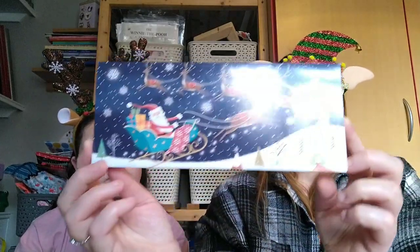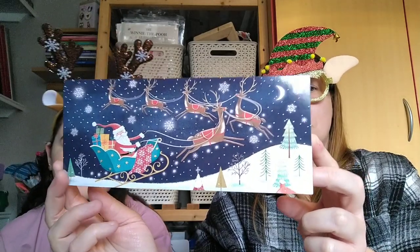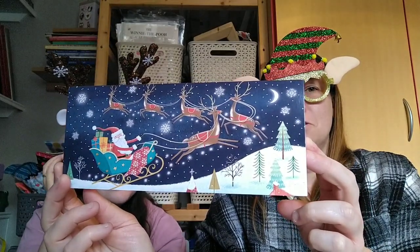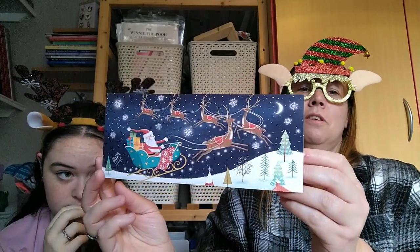So yeah, Megan at Coffee Craft Fabrics did it along with, I think it was the idea of Jess from Cross Stitching Smiles, just to receive and send Christmas cards. So this one, funnily enough, is from Jess and Ryan, or Rye, Cross Stitching Smiles. Thank you very much for that card. It's lovely.